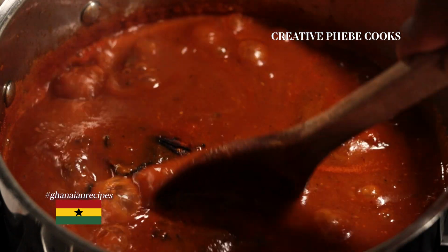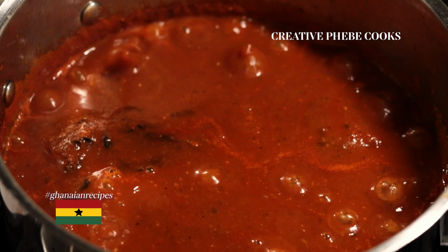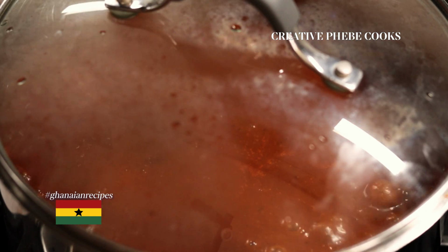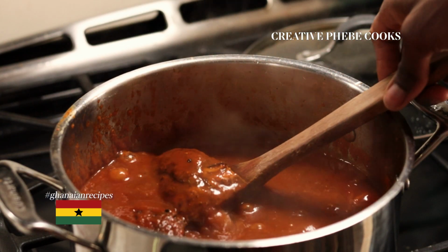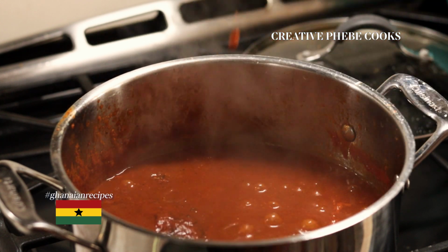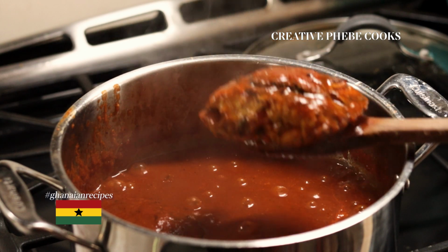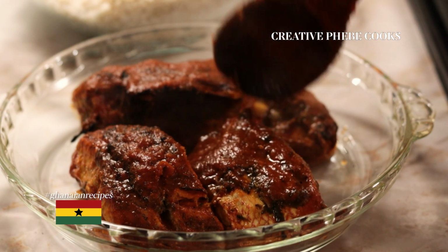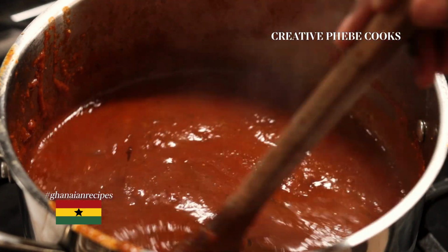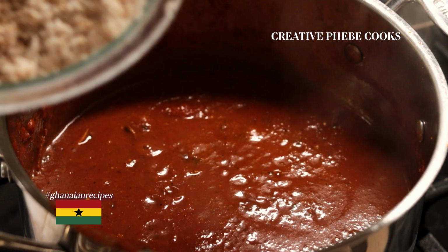If you're making benachin, this is the time when you'll add in some vegetables like your carrot, your okra, your aubergine. That is where we'll make it benachin or like chapbujin, right? But here, for Ghanaians, I do not see them doing this. And I'm doing it because I personally would like the fish to be coated with the tomato sauce, but it's not mandatory.